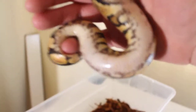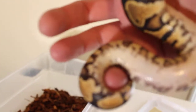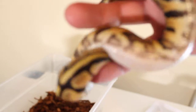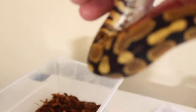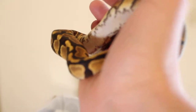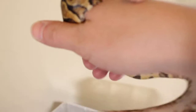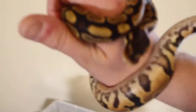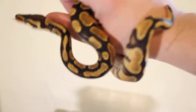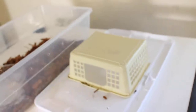So you can kind of see her belly, see if it'll focus in here. Of course it's not, because I'm trying to do this one-handed. You can kind of see these black specks on the white part of her belly there. Hopefully that's a little better. Let's see here. Hopefully you can kind of see the little black, looks like gravel basically, spread out through the white, and that's why they're called gravel.